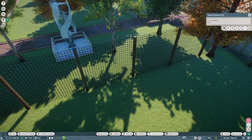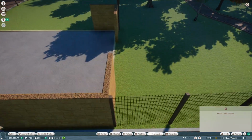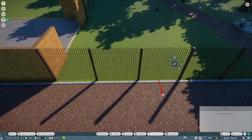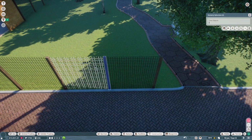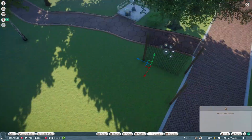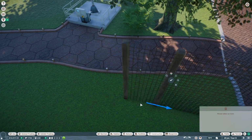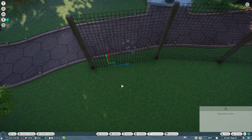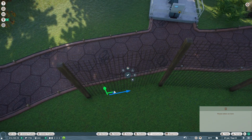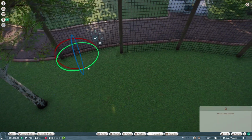And then I tried to copy and paste it over there, which I did pretty easily for the most part. It wasn't too hard. We pretty much did the same thing for the fennec fox as the sand cat. I wanted to go for a realistic zoo enclosure here. And for animals that are small like that, that is pretty much what they're doing in real life. They pretty much just put those in nicely.